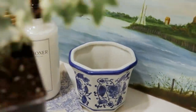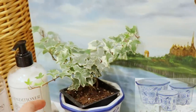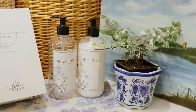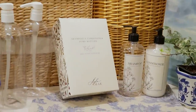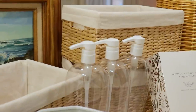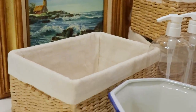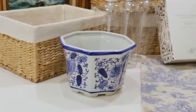I was hoping to add some fresh living plants to our space, and this set of three ceramic pots on Amazon were perfect. All of the clear plastic pump bottles I found on Amazon. I got two sizes because we have a taller shelf and a shorter shelf. The lined seagrass baskets were $5 each from our local Hancocks when they were going out of business.